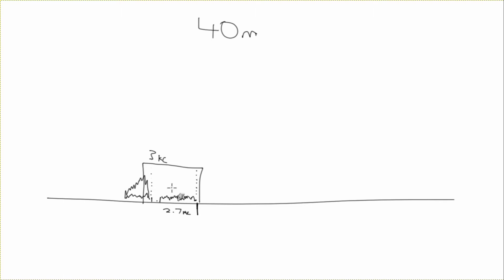But what can we do here? Well, we can reduce our filter width. If we have a filter that cuts off here, then we'll lose a lot of this. Most filters, they're not brick wall filters, in physical filters or SDR. They tail off, so you have your pass band like this, and you'll have something like this.